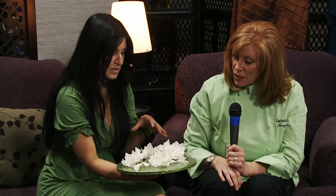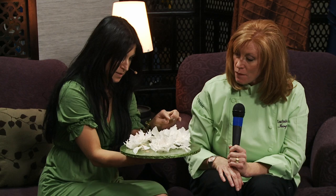Can you tell me, what's the process of making something like this? It looks so incredibly delicate. It looks like it's a lot of work. I can see some wire work in there. So tell me what the process is. First you design the flower, what you want the flower to look like, and then what's the process of making them? Well, I literally have my gum paste that I make, and then I roll it out very thin.